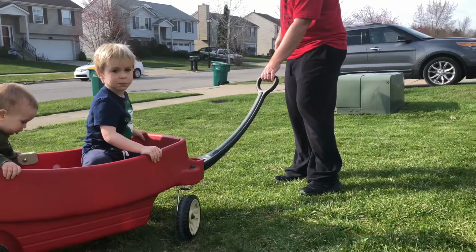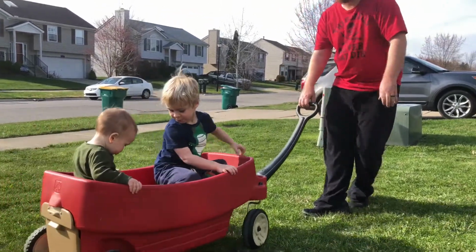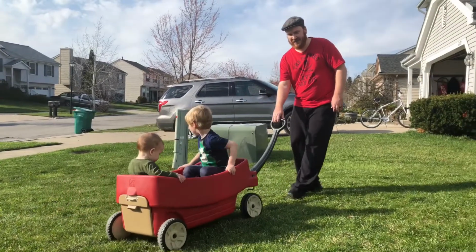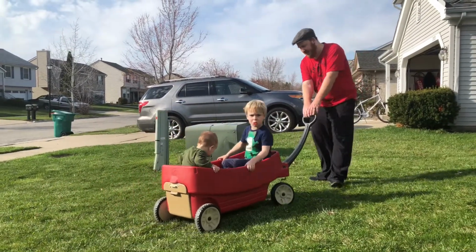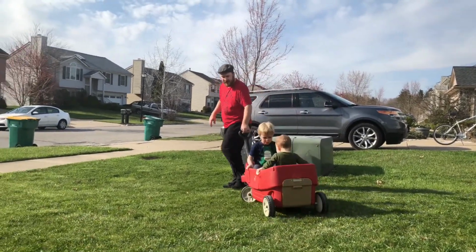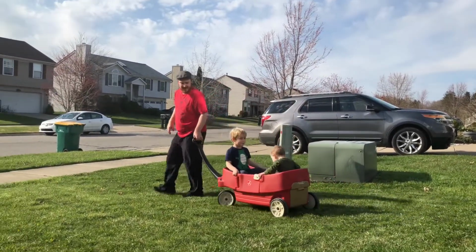Forward? Well, Atticus, watch him so he doesn't fall. Yeah, look at him and make sure he doesn't fall forward, bud. He's okay. Look at him. He's sitting up good. Go on the sidewalk. Dad, go on the sidewalk. I'm being slow because your brother. There's a word you're missing. Please.